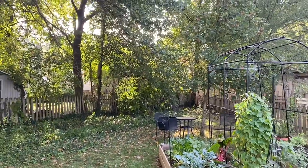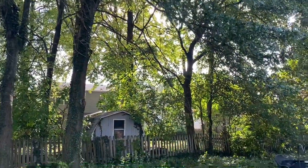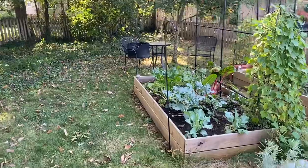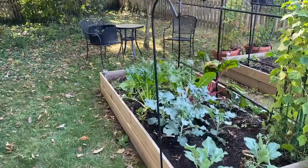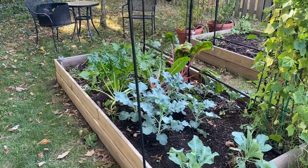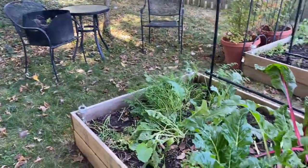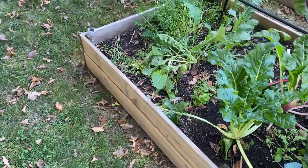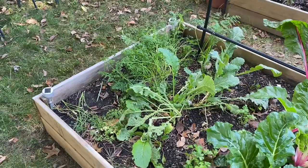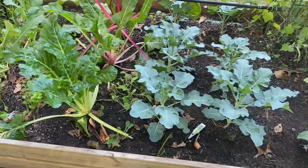So if you see, I have a lot of trees lining the back of my property. This bed specifically is the most shaded, so it doesn't get as much rainfall on it, nor does it get a whole lot of sun either. So I think between those two things, that's why my carrots are just a little sad. But everything else is still doing fairly good.